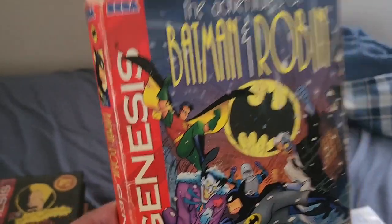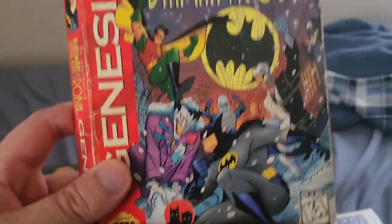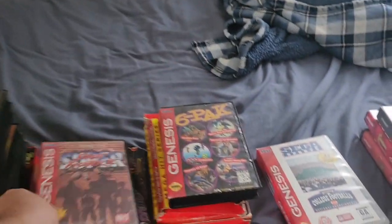This is another one of my favorite Genesis games. It's like Contra, but with Batman. It's a really damn good game. Primal Rage. Got this real cheap. Of course, I love that game. Super Street Fighter 2. Awesome game.